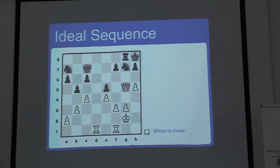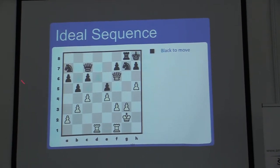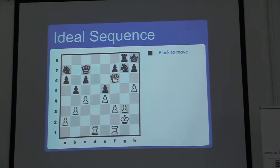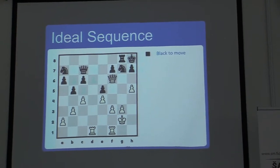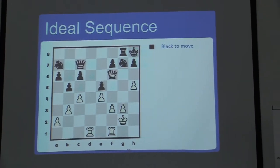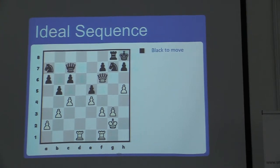White can continue with the idea by just playing the queen to f6, and then in the next move, the pawn here will reach h6. Again, a bit more difficult position, but it shows that these easier rules of thumb can also be used for good players. They can be used all over your career. You just learn the right way.